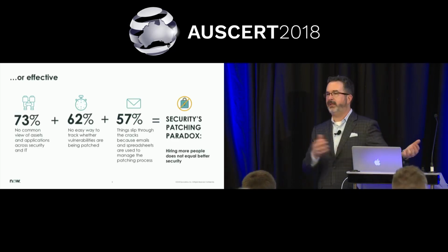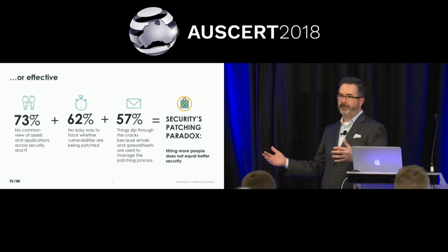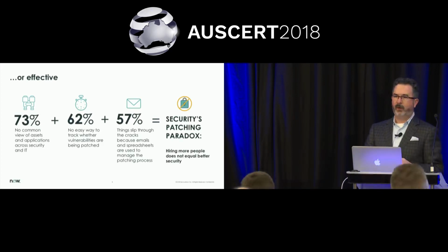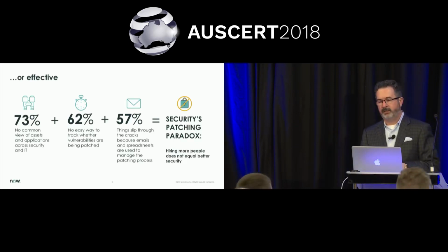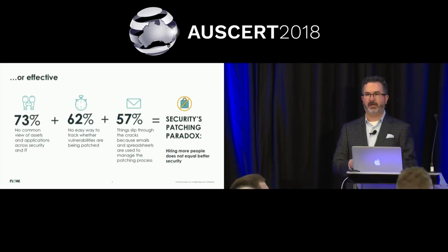And they're speaking completely different languages, where security teams live in a world of IP addresses, and IT has a lot of context on the system: who owns the system, what applications are running on the system, maybe what business services are associated with them. But security and IT typically aren't looking at the same thing. And 73% of the respondents said that they literally did not have access to the same data. The second one here is that 62% said that once they sent a patching request, they can't track if it's being done in a timely manner.